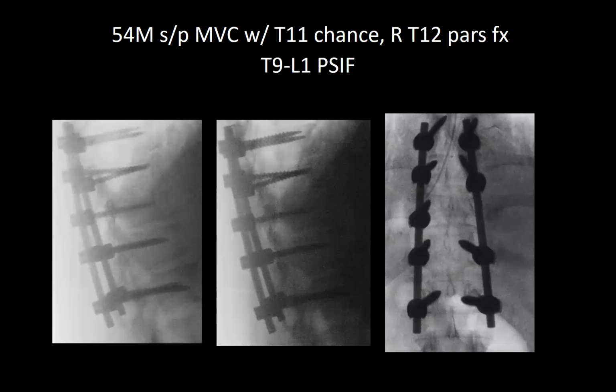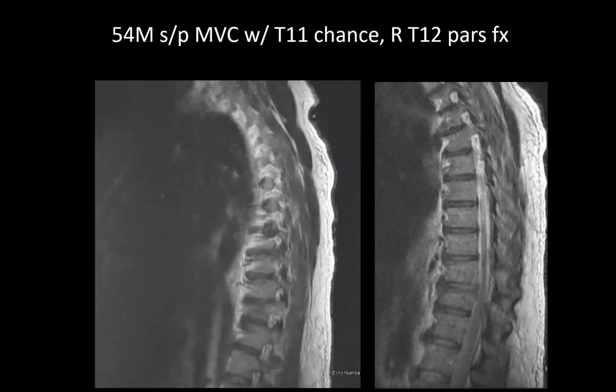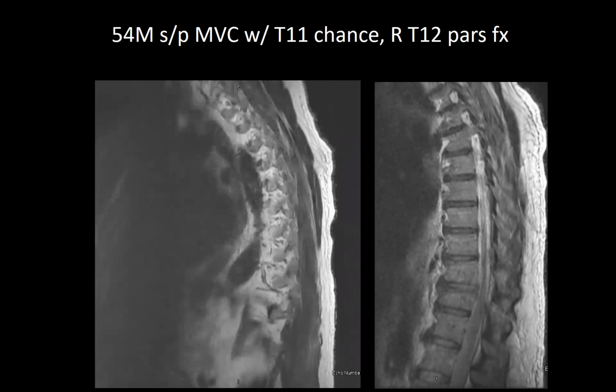This patient was taken to the operating room for T9 to L2 PSIF. Can you go back to the MRI? Can you show me, maybe I'm just not seeing it on my image, where the three-column disruption would be?